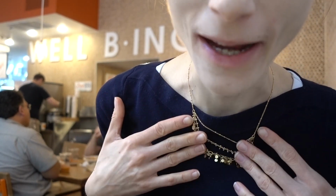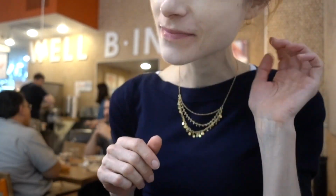But I'm still really loving my necklace and my bracelet, my little earrings. So, that's what I'm doing.